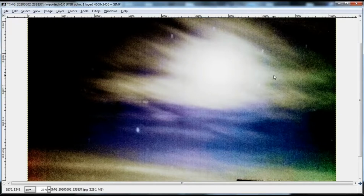I don't think you're going to get to see anything behind that soup that's in the sky. There is something definitely there that doesn't look natural. Are we looking at technology in front of our moon? Now that wouldn't be possible now.